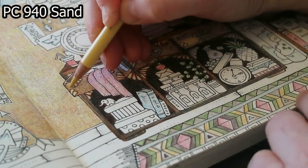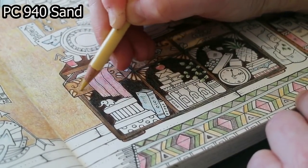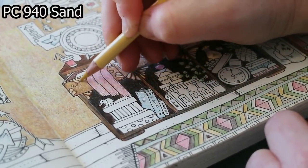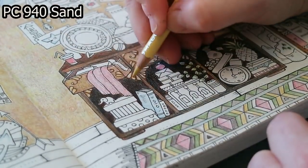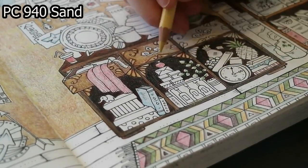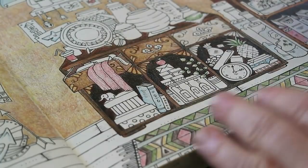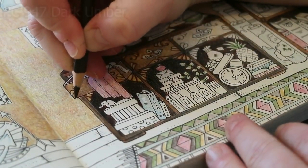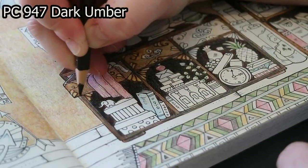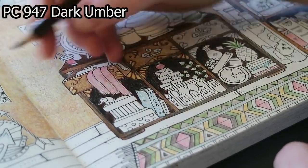Going to come back in. So I'm really doing that layering so that when I get to that final color that I want, I can really do some blending. I'll come in with this really dark umber and see if I can make it pop a little bit more. This is a pretty dark. There we go. Just a little bit. Just a little bit.